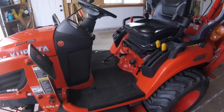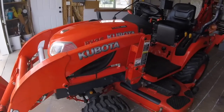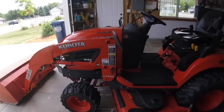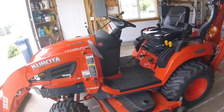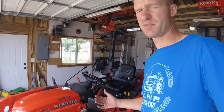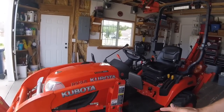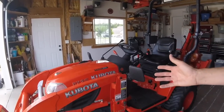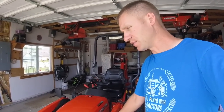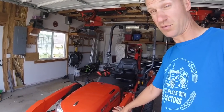This is a Kubota BX25. This is a model that was built in 2012, and this particular tractor has 260 hours on it. In the lifespan of a tractor, 260 hours, this thing is just a baby. Maybe it's been broken in, but it's got a lot of life left in it. This tractor could go 2,000, 3,000 hours, even possibly more, without too much work, just general maintenance, without an engine overhaul or anything like that. This tractor should last about 3,000 hours.